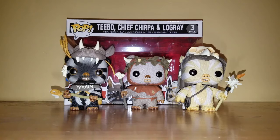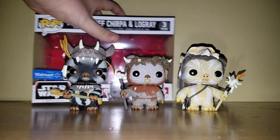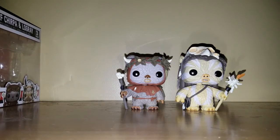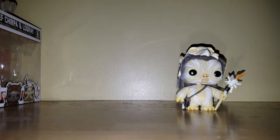Let me turn my room light off. Alright, so I think these guys look really good together. I don't have the regular Ewok Pop, but I'll probably get it just to go with these guys. So that's pretty neat. It was $17 because it was on sale at Walmart, and I was like, can I get this for Christmas? My parents were like, yeah.